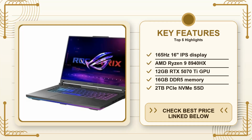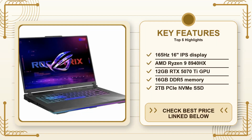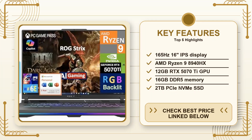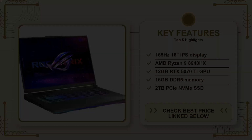The IPS color accuracy held up well under daylight, so you won't be squinting at a washed-out image while working in a coffee shop. The 2TB PCIe NVMe SSD is another area where the value shows up beyond the flashy numbers. Most gaming laptops cap storage at 512GB or 1TB, forcing you to juggle external drives or constantly uninstall games. With 2TB, you can keep a full library of AAA titles, a local copy of your development environment, and still have room for media files. The speed of the drive also means load times are practically instantaneous. World of Warcraft loaded in under 10 seconds, and a complex Photoshop file opened in under a second. That level of responsiveness makes the machine feel less like a gaming rig and more like a genuine all-day workstation.